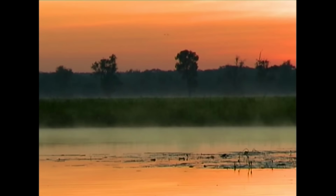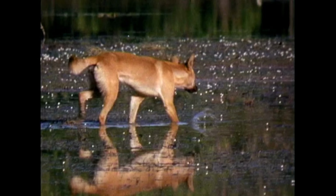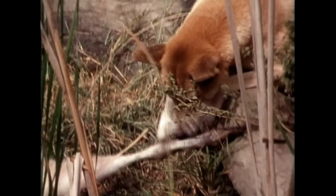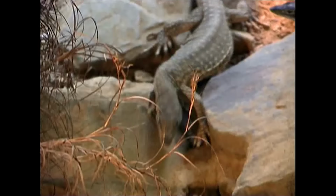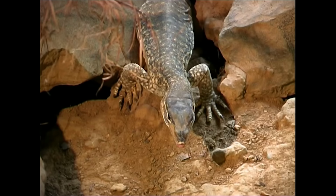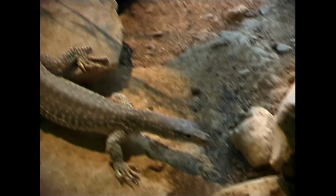In the dawn mist, a dingo was on the prowl. It's brought down a wallaby. The forked tongue of the Gould's goanna combines with a special sensor called a Jacobson's organ that detects the most minute trails of scent in the prey.